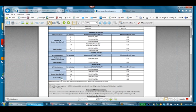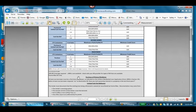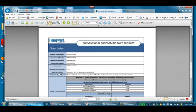So if you choose, for example, a 1-unit cash out investment property, the maximum LTV, CLTV, is 75% with a 620 FICO score. So this chart is very useful because it shows you everything in a snapshot.